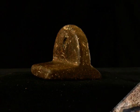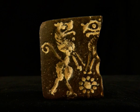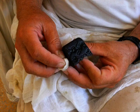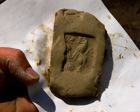One day, a stone stamp seal was found. After cleaning the stone, it was noted that the stone is not like other stones on the site. This suggests that the hill may have been part of an international trading center.